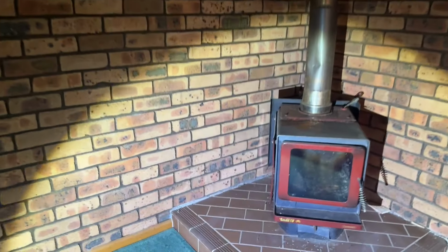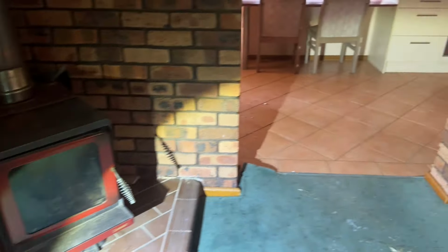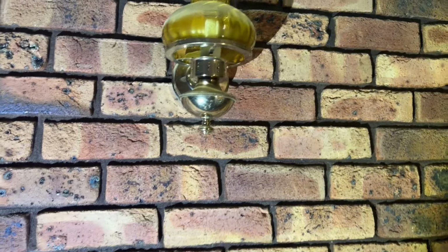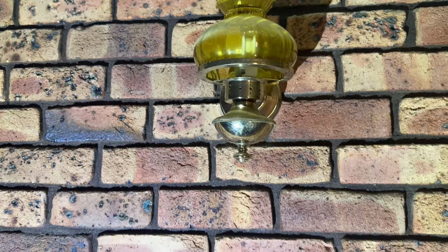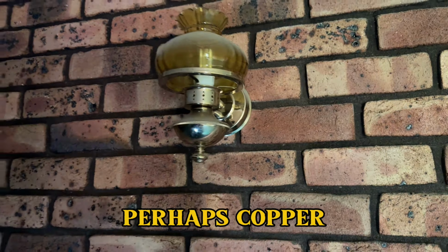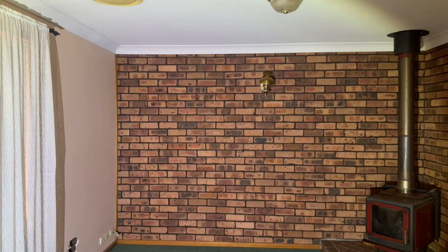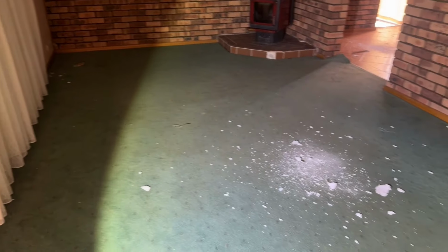Look at that nice old fireplace sitting here. Have a look at this light. How beautiful is that? I don't know if that's brass or not. It looks like it. Maybe. But, wow, you can just imagine. There's another one over there on the wall too. You can just imagine having the fireplace going, just sitting here nice and cozy in the lounge room.